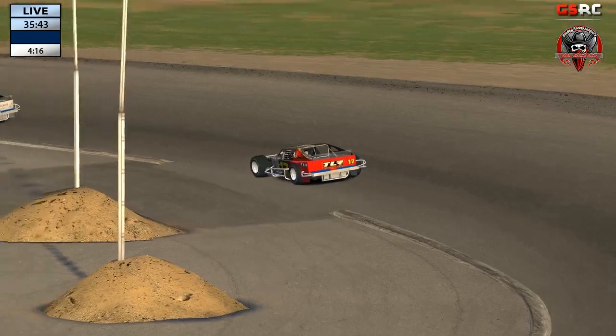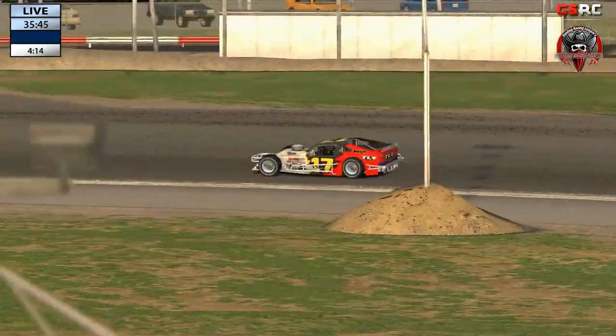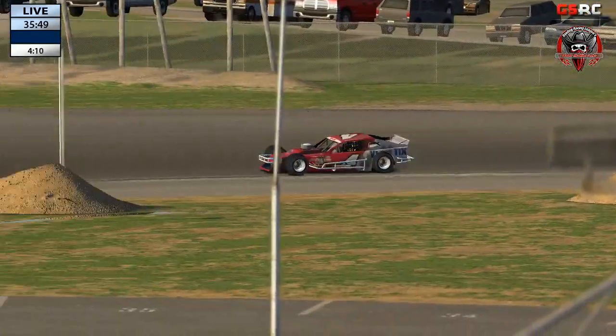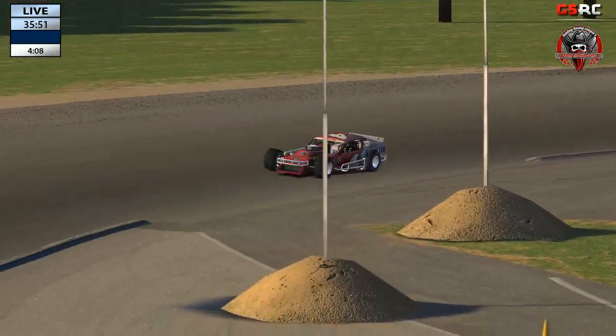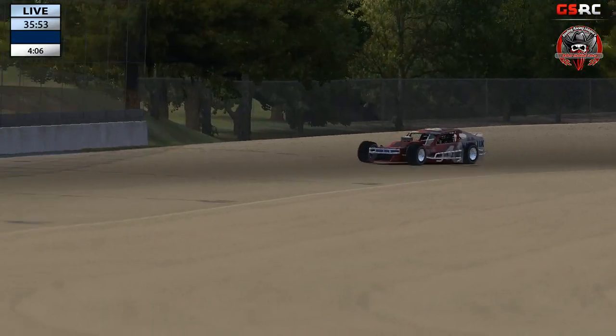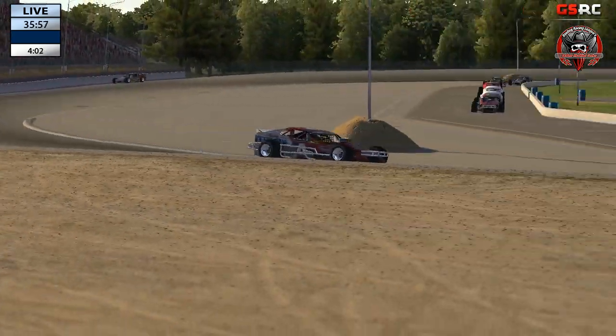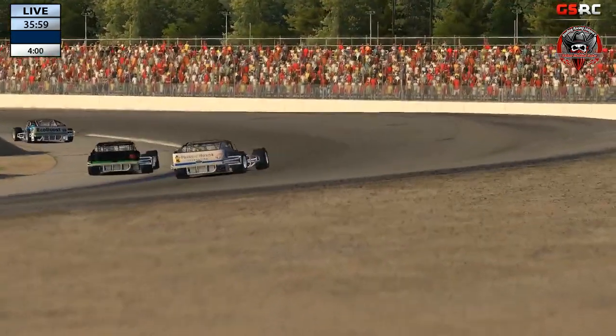And this is not an easy track because you're never, ever straight. You're constantly turning the wheel. Yeah, you are. And I'll tell you what, the championship is heating up. This is race number 3, okay? So only 11 races in this series. So we're just about to the quarter stick here.